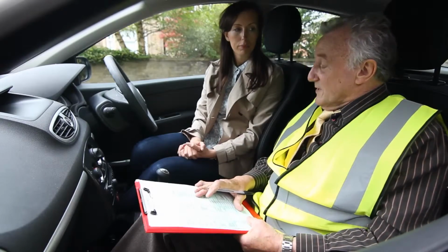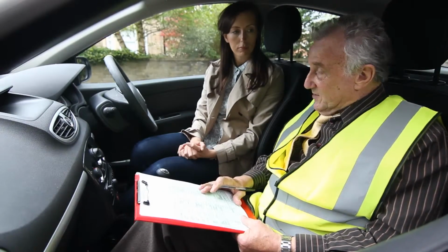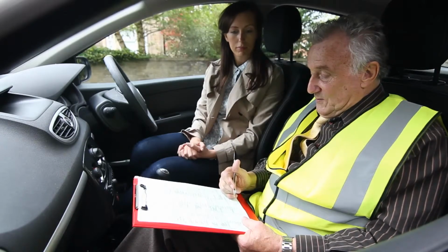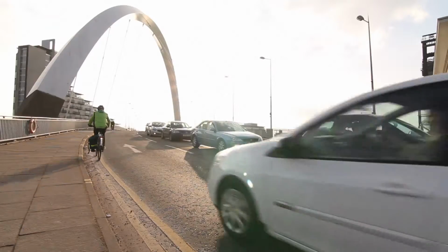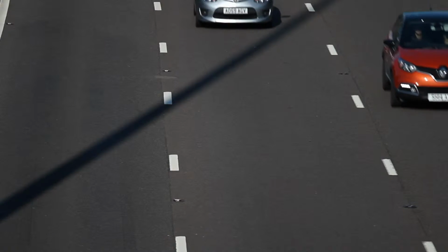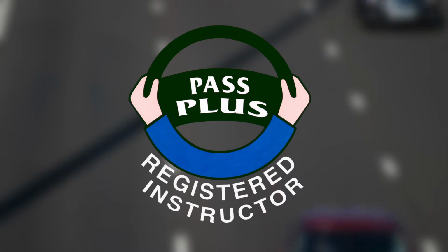He will also give you the form you signed at the beginning of the test highlighting any serious or minor faults you committed. Don't be too despondent if you fail, as you can book another test in as little as 10 days. If you've passed on this occasion, then congratulations. Your instructor should drive you home after your test, as you may be excited or distracted. This would be a good time to discuss a motorway lesson or even a Pass Plus course.